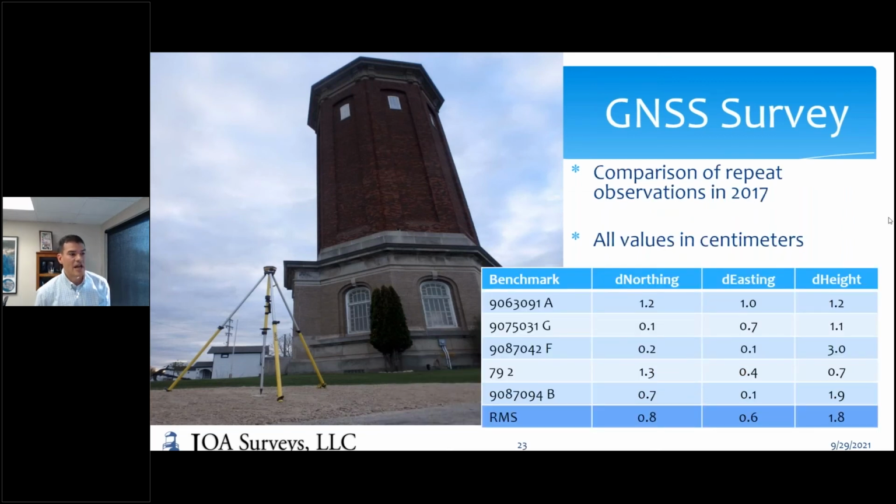The table on this slide is a summary of the differences between the repeat observations performed at the 5 stations installed in 2017. You see the RMS of the differences is about 1.8 centimeters for height, and less for northing and easting.